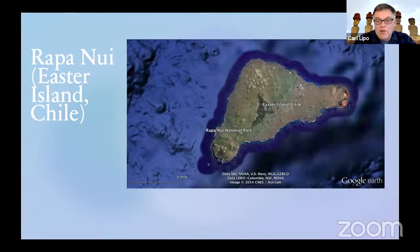Now the island itself is only about 14 miles by 10 miles across. It's a very tiny island by any standard. And there really isn't any other island around it. So what makes it remarkable is there's this teeny island in the middle of the Pacific with nothing else around it.